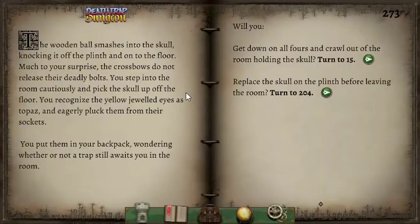The wooden ball smashes into the skull. Well, alright, I didn't mean to do that, but I just wanted to knock the skull off, knocking it off the plinth and onto the floor. That's what I wanted. Okay.